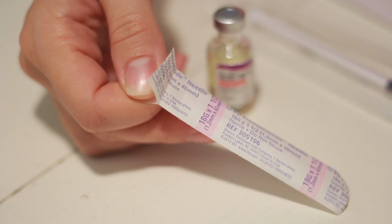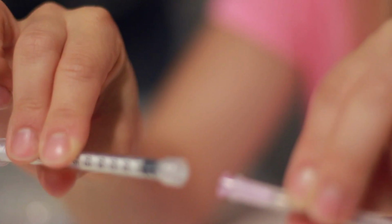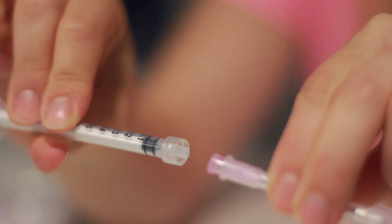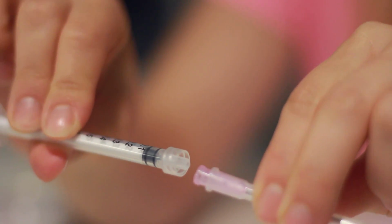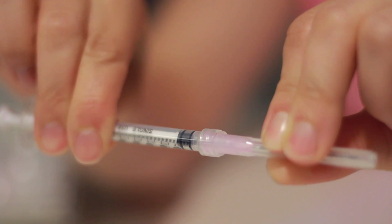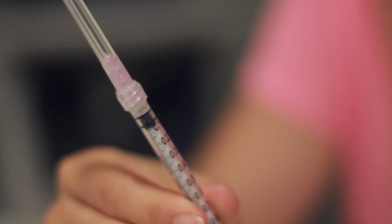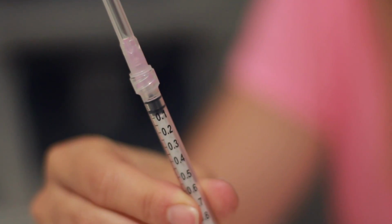So then I'm gonna open up my big needle, which is an 18 gauge. And I can grab it, it's all in the casing. And then I'm gonna grab my syringe, but I don't wanna touch the tip. I'm gonna just touch back here on the actual syringe part. So these two parts, the needle and the syringe, are completely clean. I haven't touched them. And now I'm gonna put them together and just screw it on. And now I have a good full needle ready to go and draw up my medication.